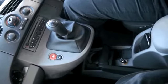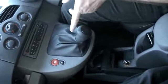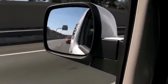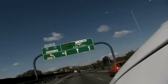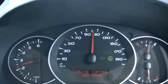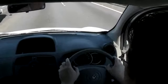The driving dynamics of the Renault are pretty good, but there is one little problem. Hear that squeak? The brakes are terrific, and honestly, aside from that squeak, the gear shift mechanism is beautiful and light. The clutch, so easy to use. This is a car or a van, whichever way you like to look at it, because it is based on a passenger vehicle. It's very simple to live with.